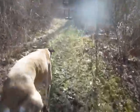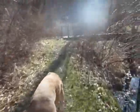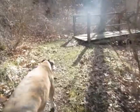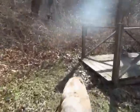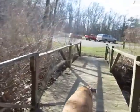Part of the trail's a little muddy. I think that's a mountain bike trail up there.